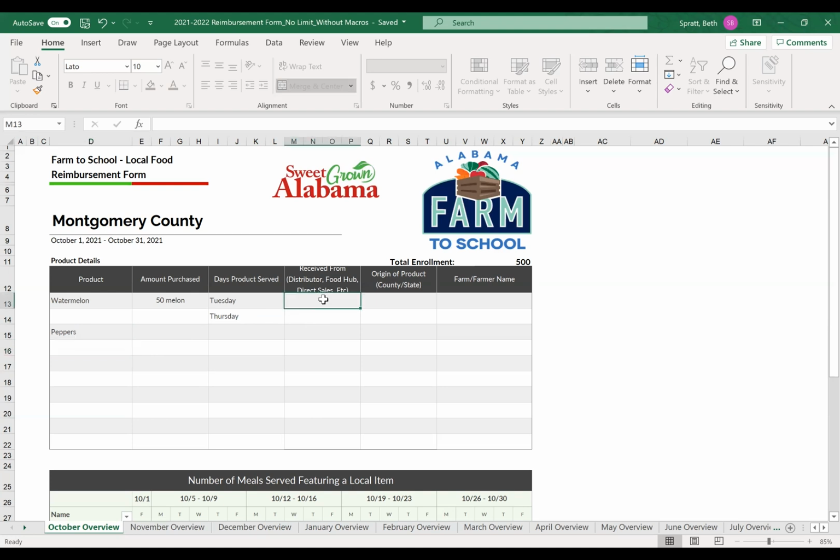You would then come over here and say that this was a direct sale from the farmer. And if you know the county it came from, I'm just going to say mine came from Elmore County. If you have a farmer name, please go ahead and input it here. If you don't know it, that's okay. Hopefully it'll be on the receipt that you're going to be sending me. If not, I can try to track that down through your distributor if it's something that they use. So that's how you're going to fill out this top part here.